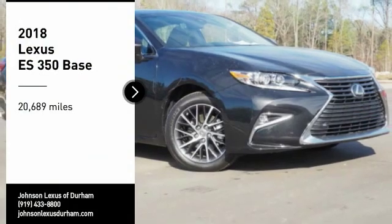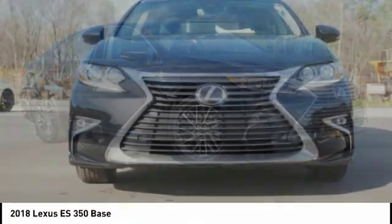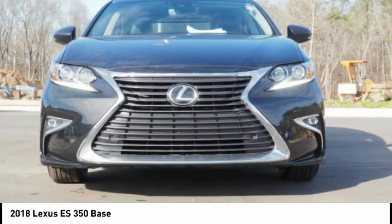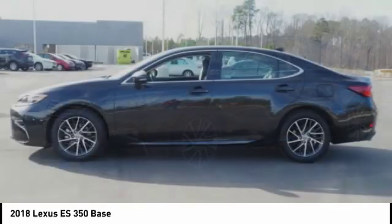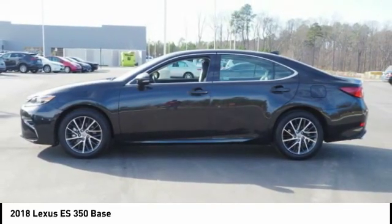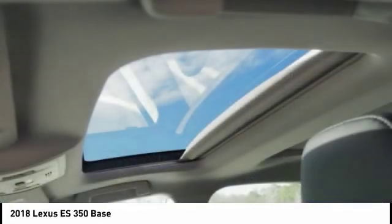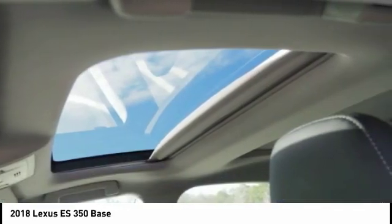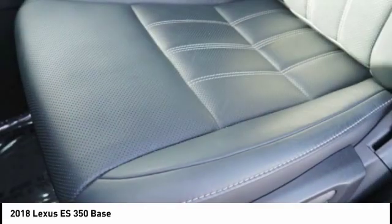You are going to love the 2018 ES350. The Lexus ES350 is a sophisticated combination of distinctive styling, luxury, and smooth performance. A 3.5-liter V6 engine propels the ES from 0 to 60 miles per hour in 6.8 seconds. And the countless standard interior features transport you to a new level of luxury and convenience.